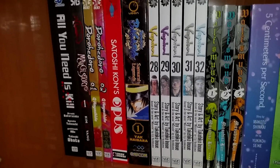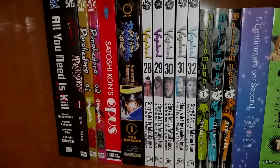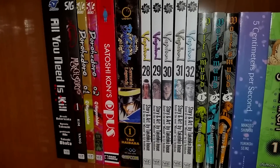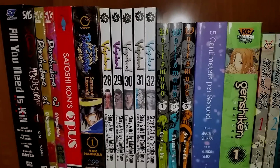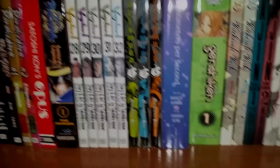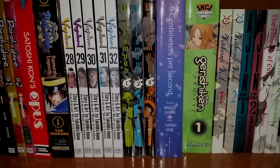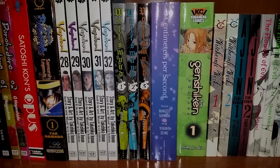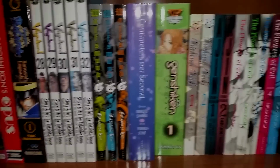Satoshi Kon's Opus, haven't read that one yet. And Sengoku Basara, which I found out is based around a Capcom video game, which is interesting. Vagabond, volumes 28 to 32. I also have the Vizbigs, but these are the single volumes that I have right here. Wolfsmund, the series finishes releasing in March, I believe, with the 6th volume. So when that comes out, I'm definitely going to pick up that and then read through the series complete.